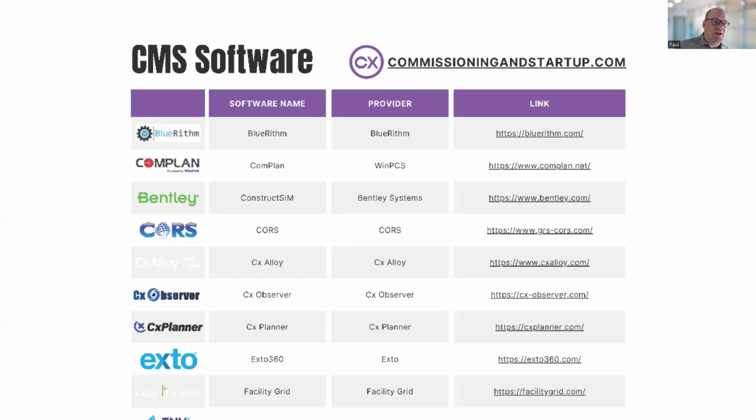So the list on the screen is the 25 plus different commissioning software platforms that are available. Now, we don't sell software. We've never developed software, and we just don't program, and we're not IT software guys. So what we've done is we've reviewed each of these options that are on this list, and we have a pretty good idea of which are the good ones to use for each industry and which ones are maybe more outdated and past their usefulness on projects. So we can show you the most appropriate software system to use on your projects, because we have experience with a lot of these software systems on the list.